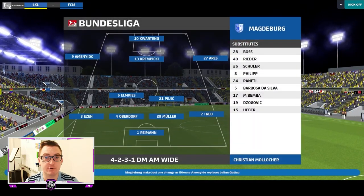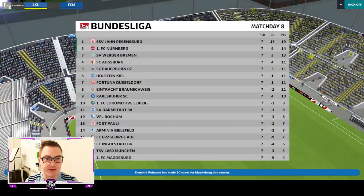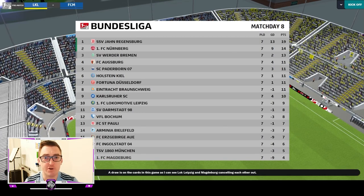And as well as that, Magdeburg have also gone with a 4-2-3-1. It's a very similar shape here in the 2. Bundesliga. And hopefully we can make it work better and make it three wins in a row.